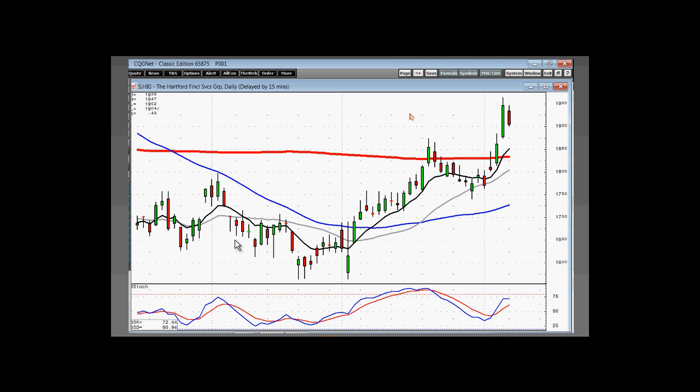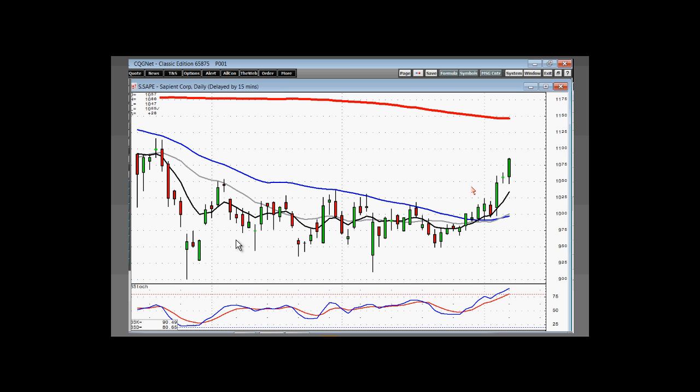Let's see, what else I need to do here? SAPE. Another one where you had the big up day. Don't know what it did on the beginning here, but it opened flat. As soon as it started going positive, should have been a buyer because that day is going to be a high probability of that same magnitude.